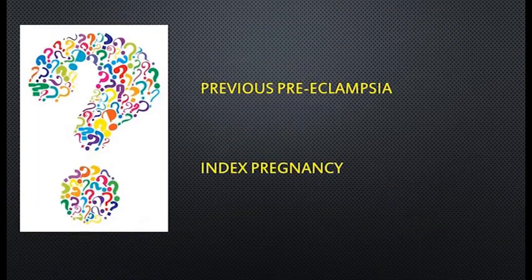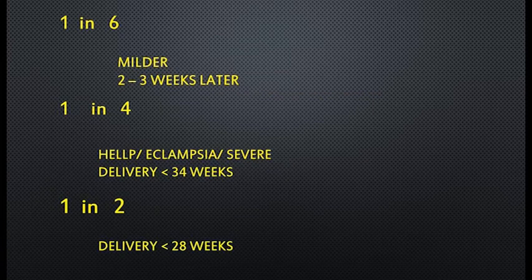If you have had preeclampsia, your risk of developing it again in this current pregnancy is about 1 in 6. But the disease is usually milder, and it develops a bit later than in the previous pregnancy. But if you had severe complications which led to a delivery less than 3 or 4 weeks, that risk goes up to 1 in 4. And if you had complications that led to delivery before 28 weeks, that risk goes up to 1 in 2. So it's just important to know those numbers.